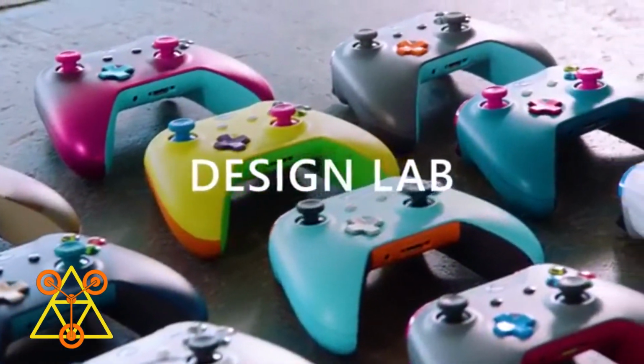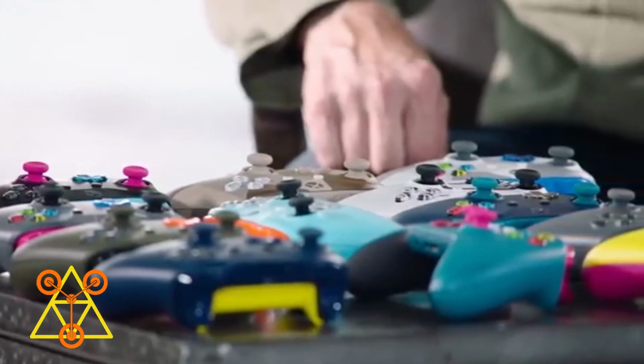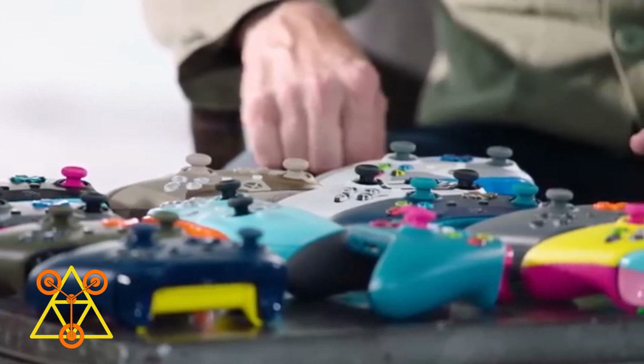But like I said, with the design, right? Design Labs is one of the best things I think any company has ever done. Now, it doesn't come with the console, but it is the same controller. And I think that is just a wonderful added feature that you can get with these controllers.